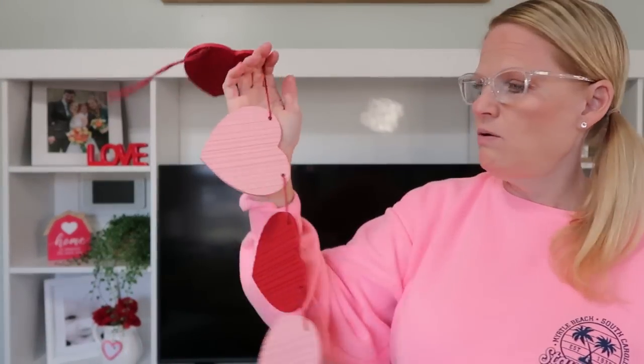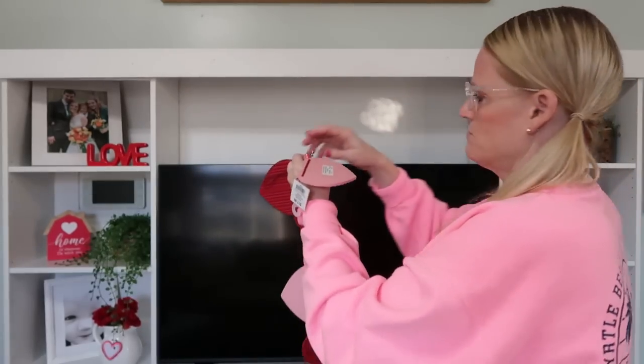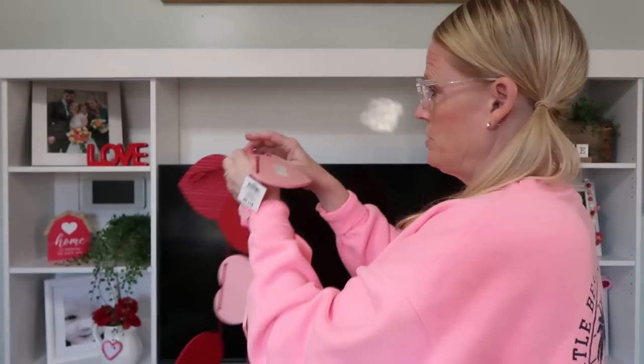Then I got this heart banner at Hobby Lobby. It was $11.99, 40% off. I think I need to cut the thing off, yeah. And when I bought it, I was thinking of putting it up here. It's really good quality. These are like heavy wooden hearts. So I'm just gonna put it along here and use tacks. It's just wood, so.